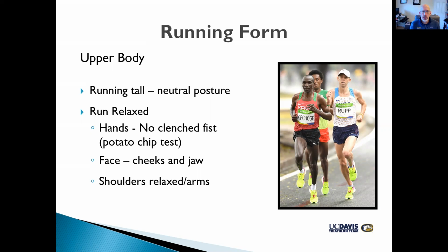and being able to run relaxed. When you run relaxed, that really supports the ability to run tall with a good neutral posture. And running relaxed really focuses on three areas: the hands, the face, and the shoulders. The hands should not be clenched. I talk about the potato chip test, which really is the idea of sticking a potato chip between your thumb and forefinger. And if that doesn't break while you're running, that just means that your hands are nice and relaxed.